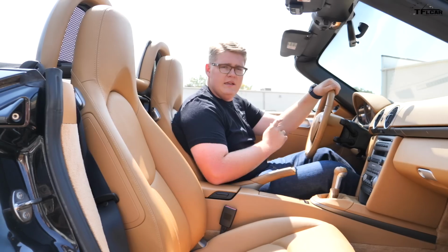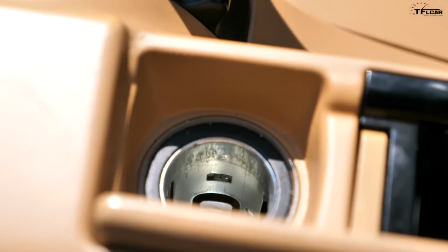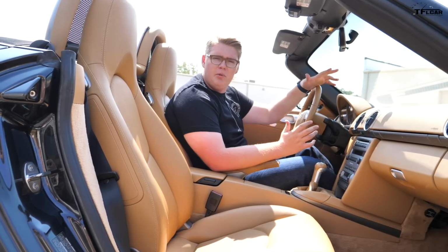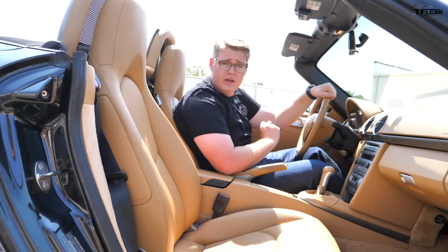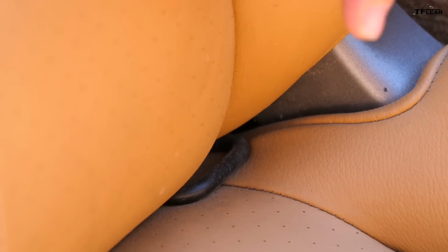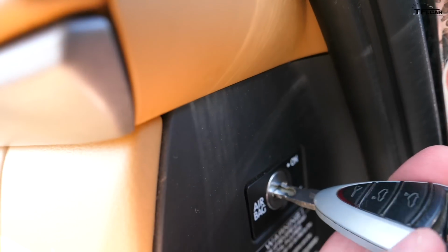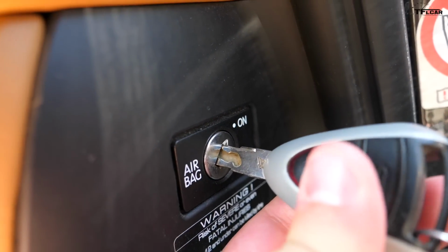The interior of the Boxster has two 12-volt outlets. One is right here where the cigarette lighter goes, but the other one is way down there by your passenger's feet. I don't know how many people Porsche thought would be taking their kids along for a ride in the Boxster, but they've certainly accommodated well for that occurrence, because the passenger seat here actually has two little latches for a booster seat, and right next to the dashboard on the passenger door, there's actually a little keyhole, and what that does is it lets you manually disable the airbag if you want.